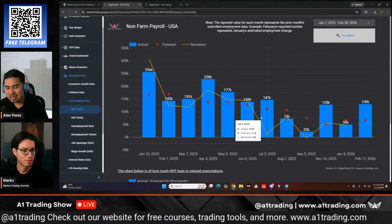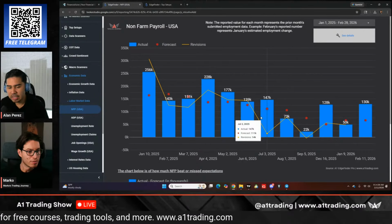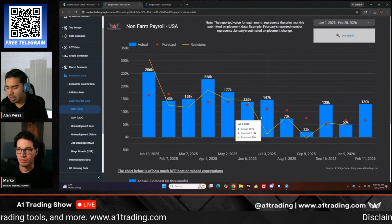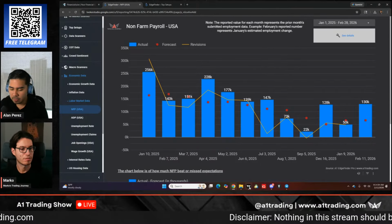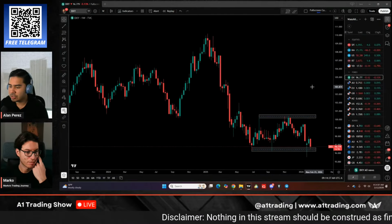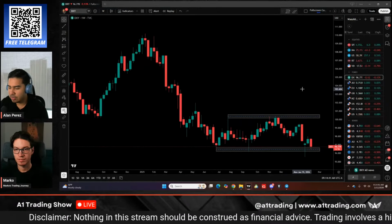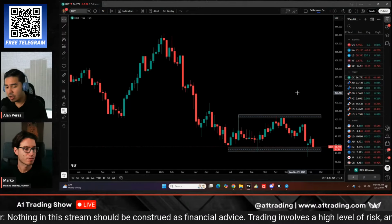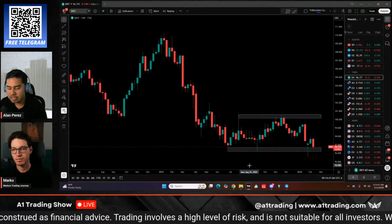So for equities, that's bad. Equities thrive off of lower rates, and the dollar thrives on higher rates. So it's an inverse relationship between the two. Lower interest rates can promote growth and lower borrowing costs, so people can expand. Versus for the dollar, higher interest rates mean it's a higher yielding currency, and so money tends to flow into that currency.